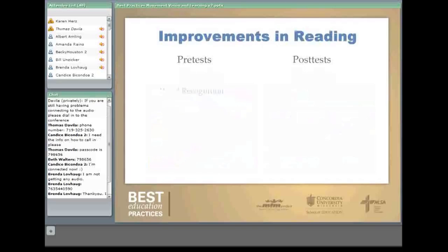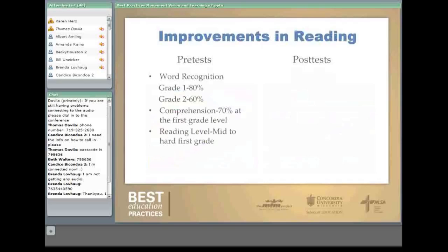After, grade 3, 90%, grade 4, 55%. Comprehension was 100% at the second grade level. His reading level improved to a hard second to beginning third. And he was caught reading his Bible in bed. And of course, that is small print.